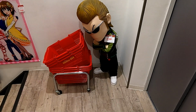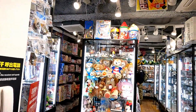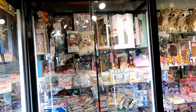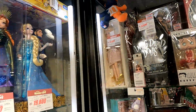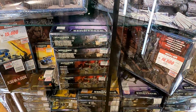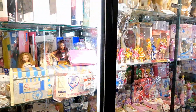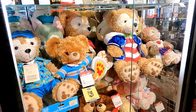Moto gnome! It's a moto gnome! And this is the top floor here. A lot of kawaii. Hey, there's Betty Boop. Living Dead dolls. Oh God, Frozen. Sure, some of you guys are into this. Doesn't make sense to me, but I respect it. Look at this. You could spend hours in here.